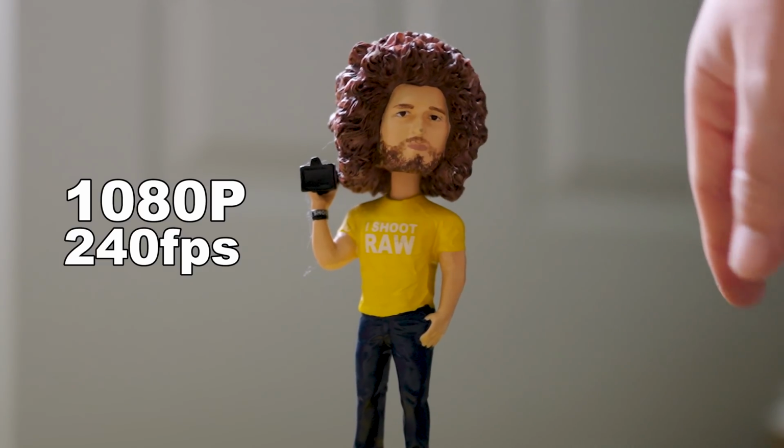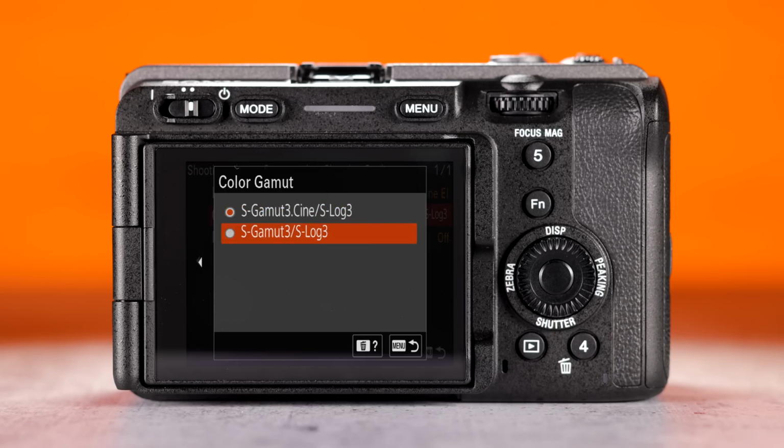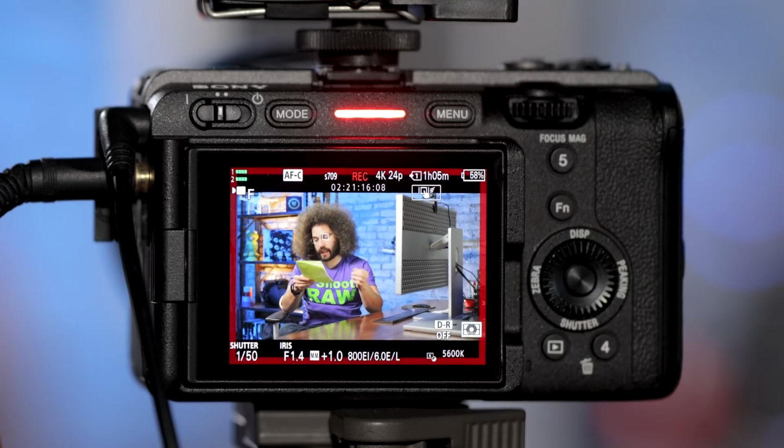And for those of you who want to go super slow, you can shoot 1080 up to 240 frames per second. You can shoot in S-Cinetone and S-Log3 for up to 14 stops of dynamic range.